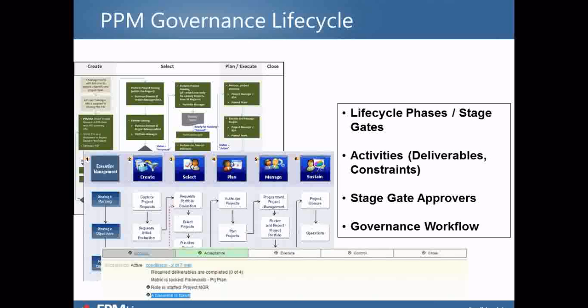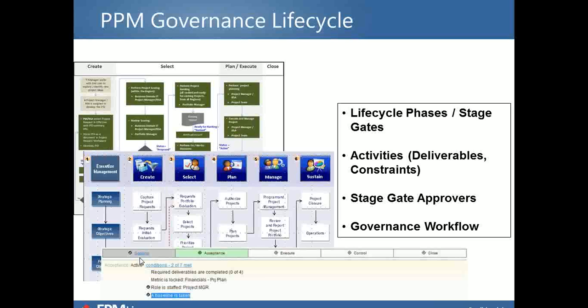If we further break that down, I want to highlight the PPM governance lifecycle, and really what this is, it's something that identifies that you have a portfolio management process because you have defined life cycle phases or stage gates. And you have 3 examples here, 3 graphics of who's using the create, select, plan, manage, and then there's even a sustain one in the second one that I show. Below there's one that's driven more by scoping, accepting, execute, control, and close. Really doesn't matter how you name them. Really what we're talking about is having a set of defined activities for each phase that have deliverables. There's things that have to be completed in order to move one portfolio item from one stage to the next. It could be called constraints also.